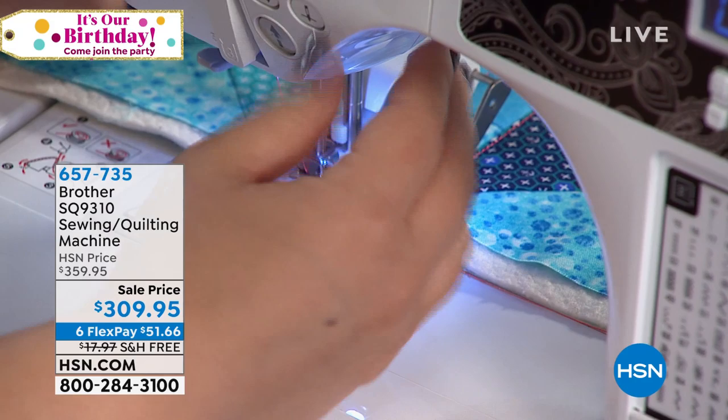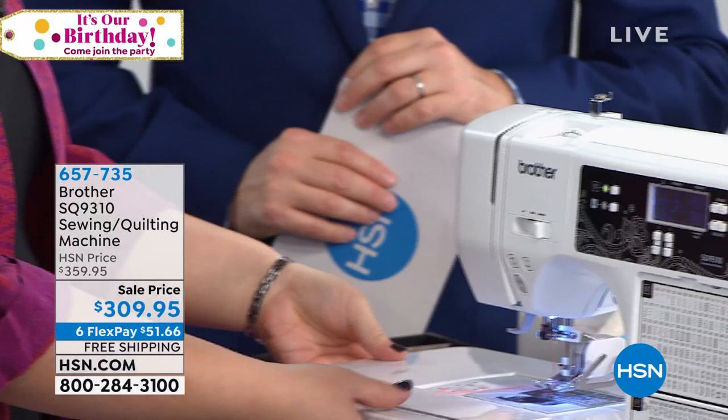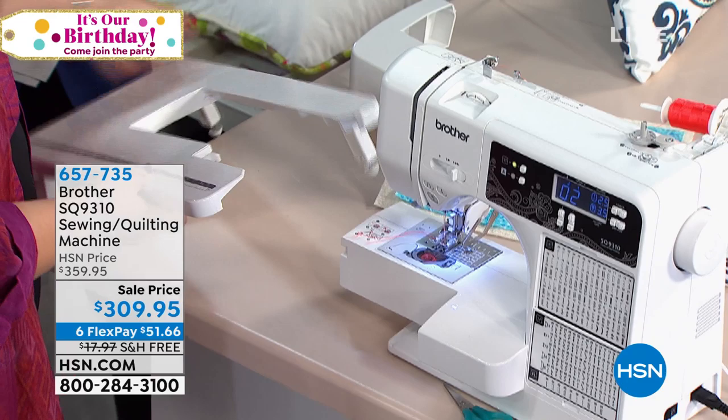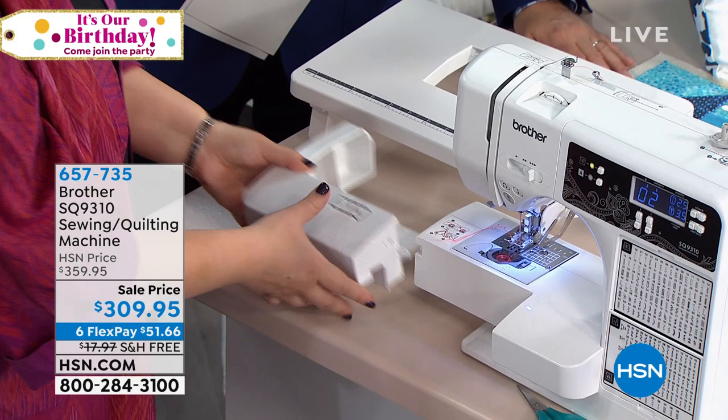I like this nice big table that you've got here. I do too. It's one of my favorite features of this machine, but you can see that. Let me show you actually how the table works. It comes right off, just like this. You can see that, and then you can replace it. You can use the free arm, for instance, if you're sewing inside a sleeve, where you would wrap around, or a pant leg that you're hemming, your jeans that you want to hem. But this just slides right on.